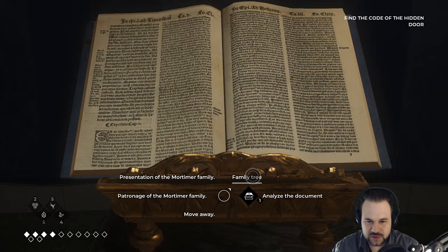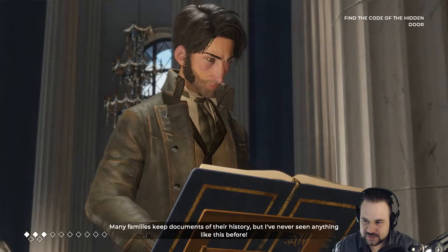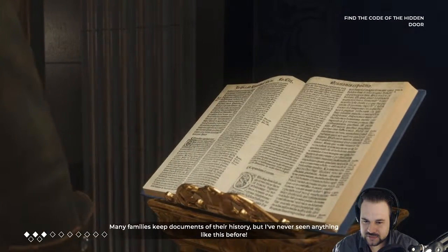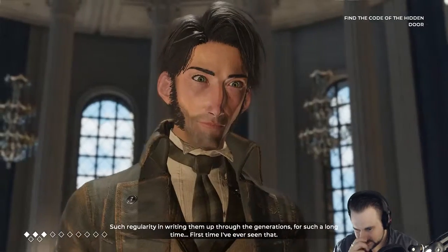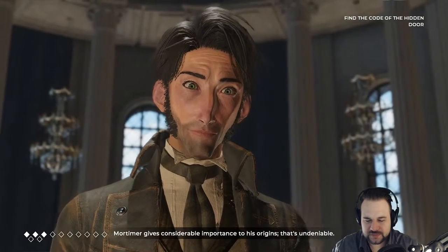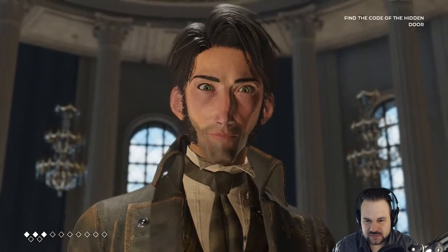Presentation of the Mortimer family tree. Let's analyze the document. Many families kept documents of their history, but I've never seen anything like this before. Such regularity in writing them up through the generations for such a long time. First time I've ever seen that. Mortimer gives considerable importance to his origins. That's undeniable.